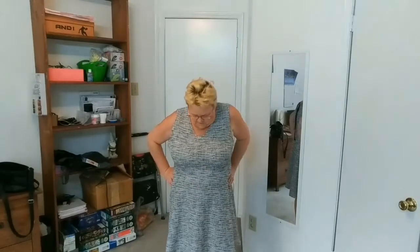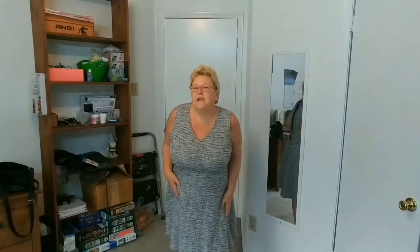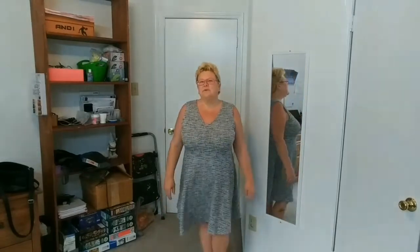The material though, this is something I would wear in the summertime, not the winter, unless I was really hot, which I usually am, but generally a summer dress and I don't know. It's kind of, it feels hot. So, yeah, I don't know. I could see myself sweating in this like crazy.